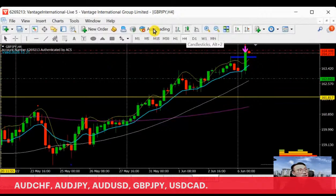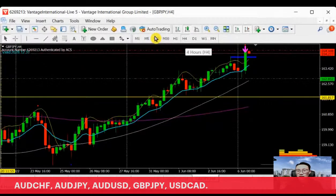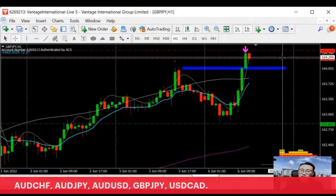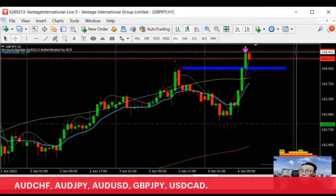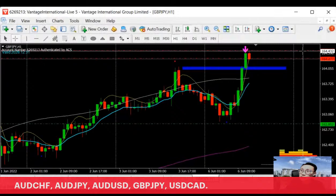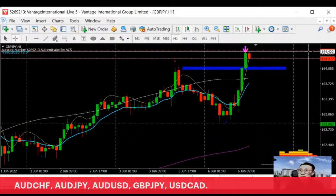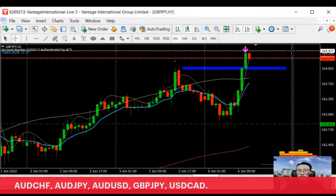Guys, take note. The current 1 hour has touched this 164.431 and sold. So this part here, 164.431, around here, this is the range. This area is the range of the selling.